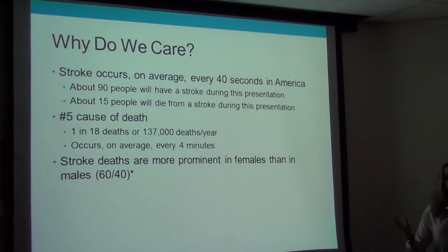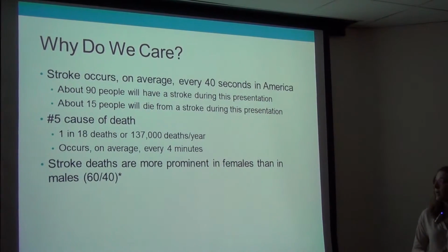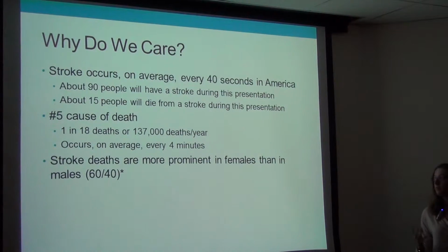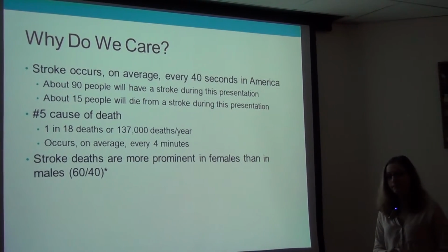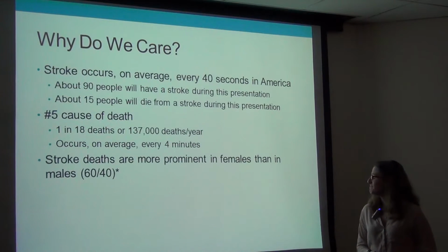So why do we care about strokes? Strokes occur on average every 40 seconds in America. About 90 people will have a stroke during this presentation, and about 15 people will die from a stroke during this presentation. It's the number 5 cause of death. 1 in 18 deaths, or 137,000 deaths a year, occurring on average every 4 minutes. Stroke deaths are more prominent in females than in males, although that depends on ethnicity.